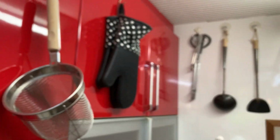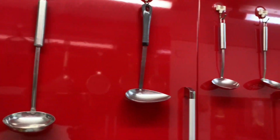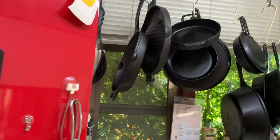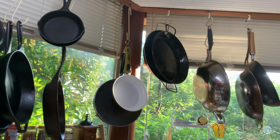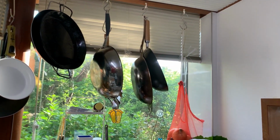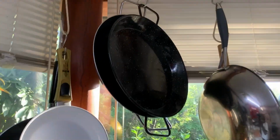And I like to have things hanging up. These two things here for my wok. And my assortment of cast iron. Keep them oiled and hung so that they don't get moldy and rusty. Assortment of woks, paella pans. I have two.